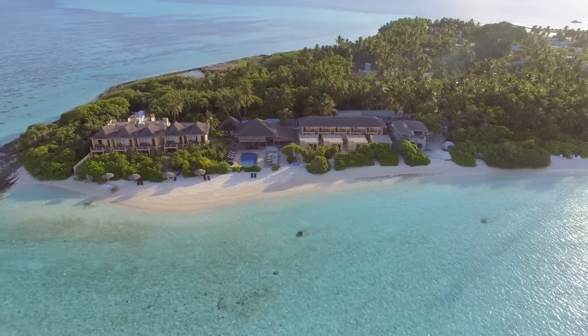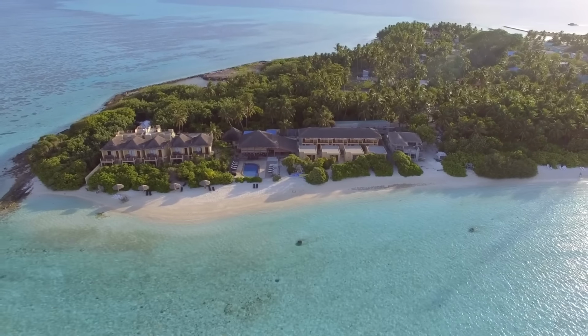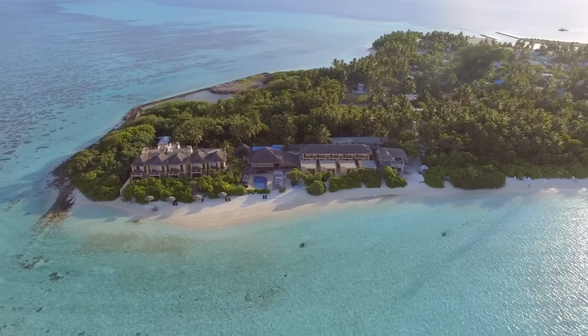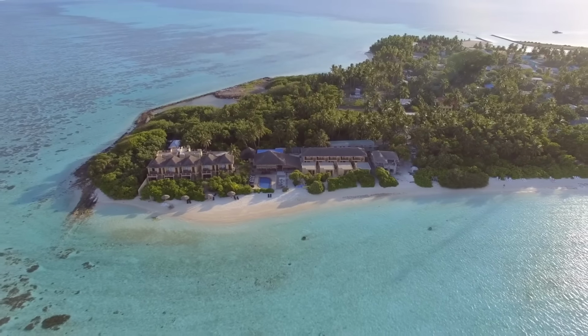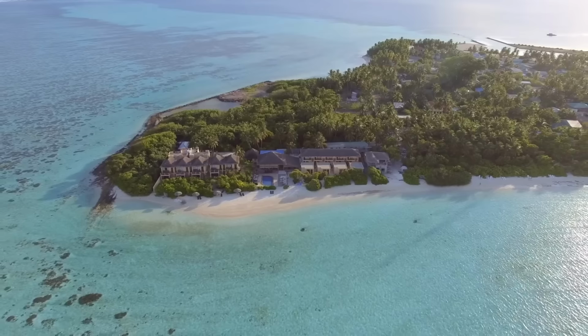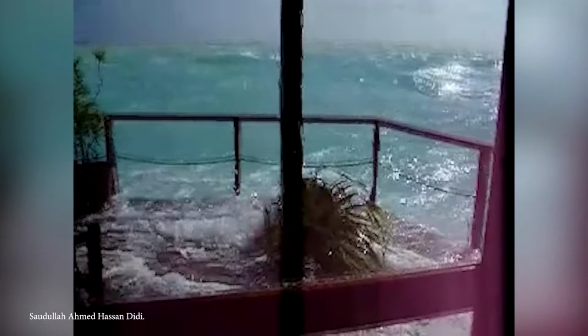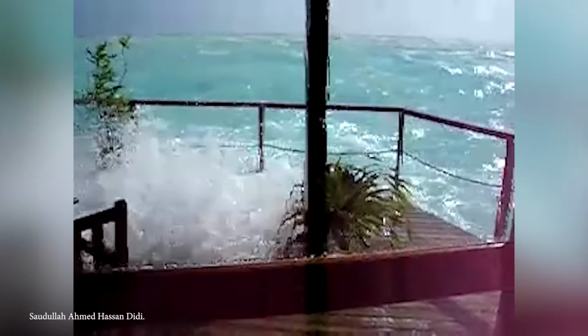Current estimates that the average sea level will have increased by 23 inches by the end of the century would be more than enough to cover the 200 islands that make up the Maldives. Your home on stilts may not be completely swallowed by the ocean, but with no land masses for hundreds of miles in any direction, it may not be the most practical of places to live.